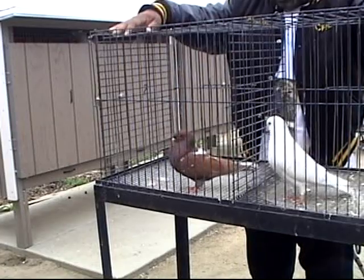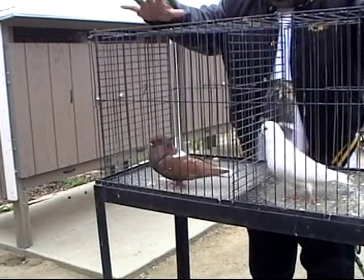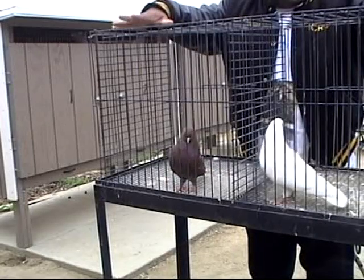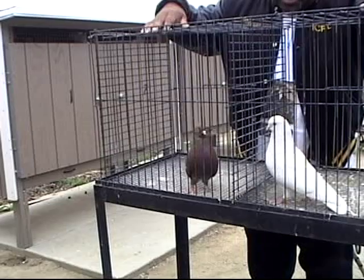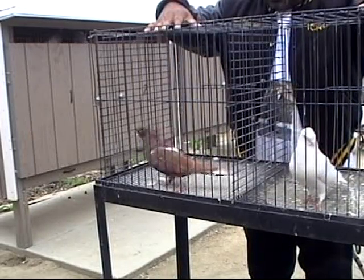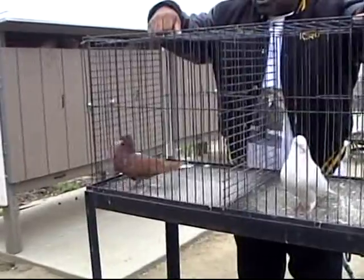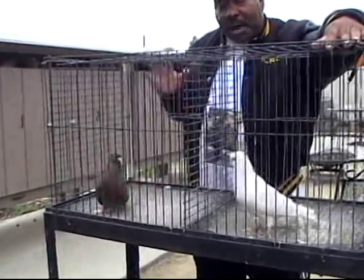Okay, we were talking about some of the ways I like some of my birds, some of the temperament I like on some of my birds. I'm gonna start off with this recessive red cock. I particularly like birds, like I told you, that are medium built, also that are not too wild in the cage. They don't flap around a whole lot.